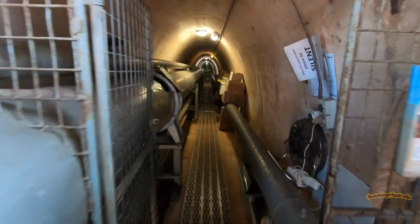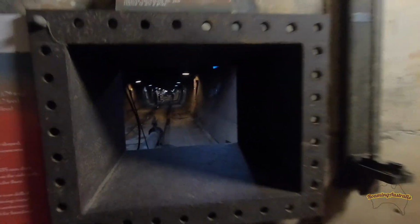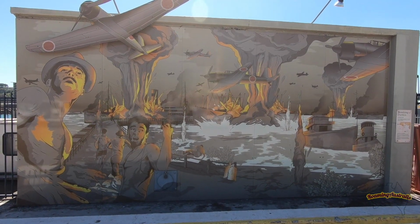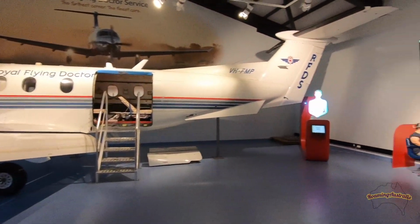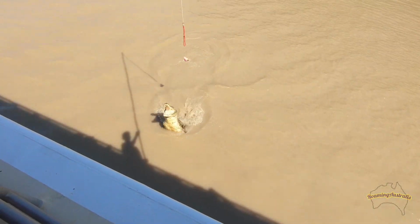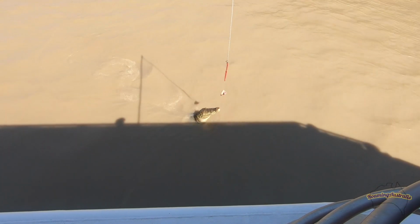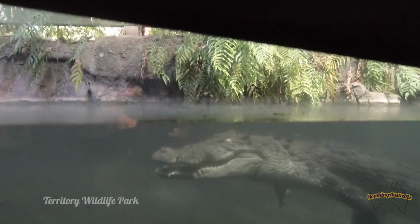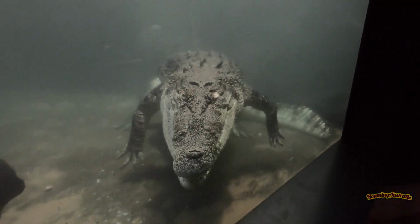Here we are at the World War II storage tunnels. An action mural depicting the bombing of Darwin. We're looking at the wetlands region. Crocodiles are found in the ocean, rivers, wetlands, freshwater and inland.